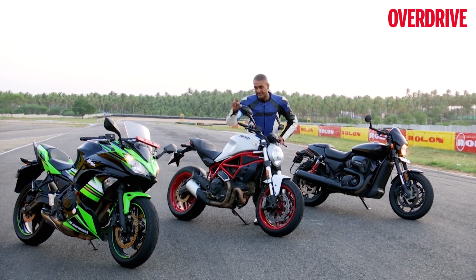Best all-rounder is there. It's the most affordable motorcycle here. It's an extremely capable motorcycle. I wish it had a little more soul, but that's the only thing that's missing. This is the most expensive motorcycle here, but honestly, there is no way that you can mistake what you're paying for.